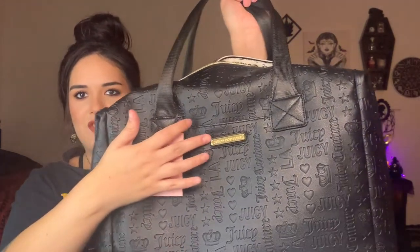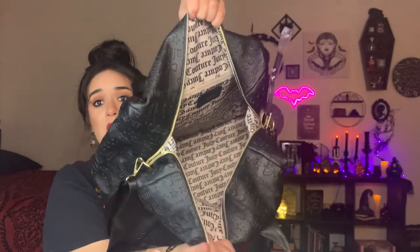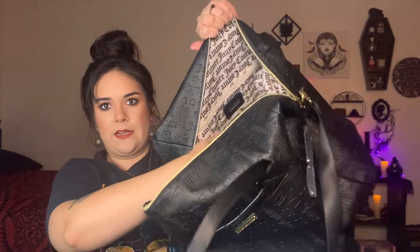It's faux leather, I believe. It has gold hardware, the gold plaque that says Juicy on it. And then you open it up. It's huge, okay? It's huge inside. It's ginormous. And it has a zipper pocket in here plus another pocket that's not a zipper in here. But this was originally $109.